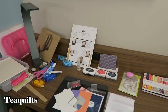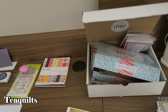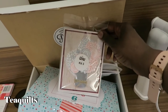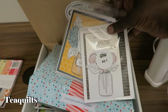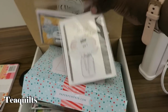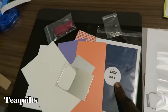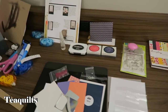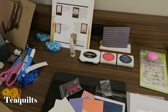So I have actually finished working for tonight. It is about 10:30, and I made three cards, and I know you can't hardly see them through the plastic, but this is what I have done. So I have three cards, and I'm working on kit number four, and I will do that hopefully tomorrow night before I leave.